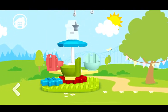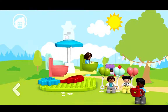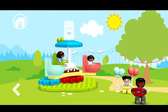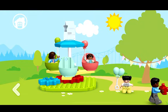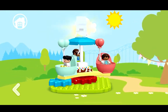And one more time, maybe? It's a funny train, okay. The green cabin, the green balloons. Sit, please. Pink cabin, pink balloons. Please. And blue cabin, blue balloons. Super!